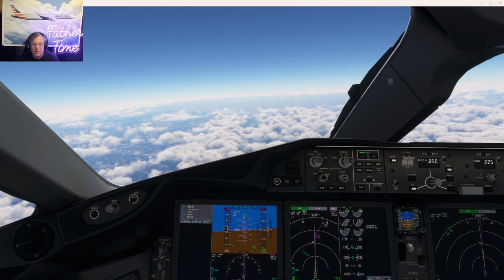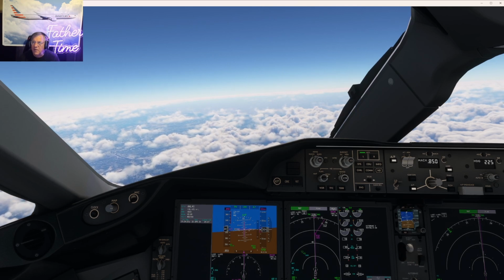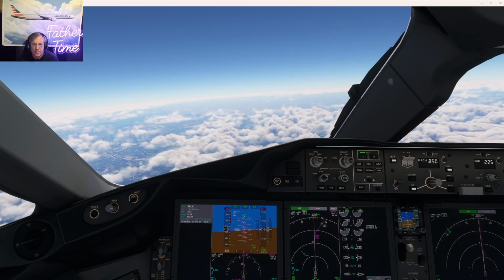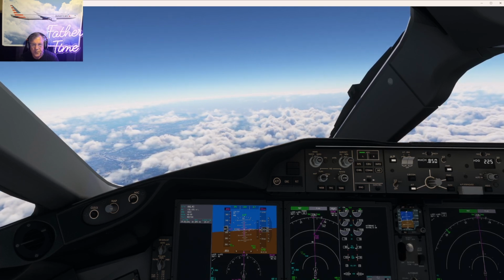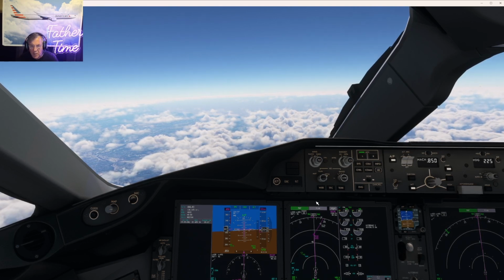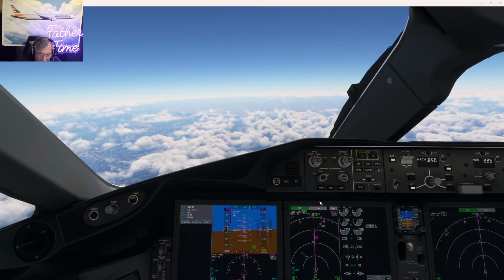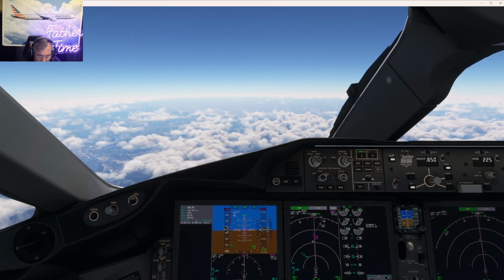Avianca 225, contact Cleveland Center, 11 IDER, 0.87. Avianca 225, thank you. American 41, cross river at and maintain flight level 200. River at maintain flight level 200 for American 41. All right, 200. Austrian 6 Echo, say indicated airspeed.